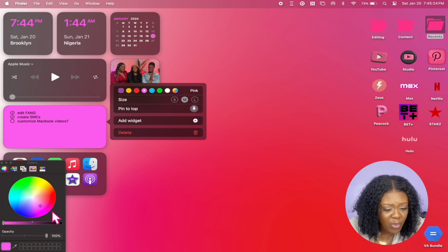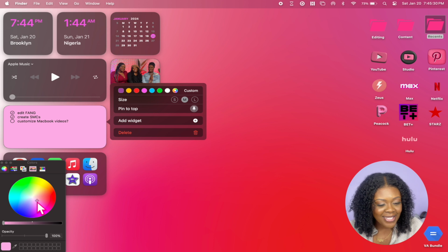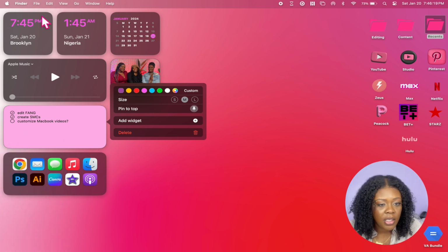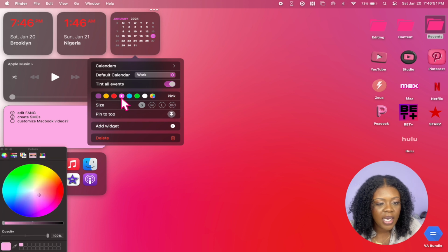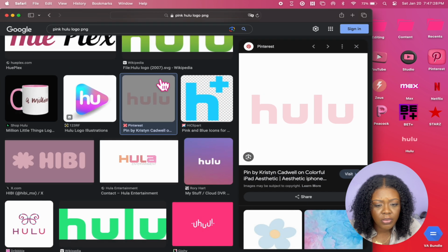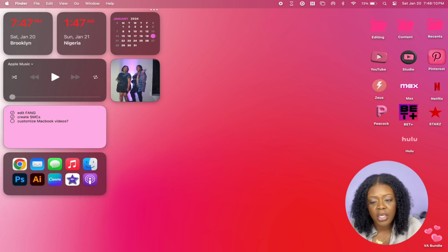I can change it? What? I didn't even know that. Yeah, I want a light pastel-y pinky kind of color. I like the pink. I like that. As for these, I think I want it to be red, but I don't want the calendar red. I don't know, it's just not sitting right with me. I think for the calendar, I'm going to leave it as this pink. I know that I said that I'm going to eventually delete this, but I don't like that it's blue. So I'm just going to look for something lit. Perfect. Oh, love is near. Love is here.